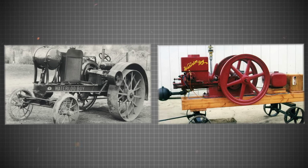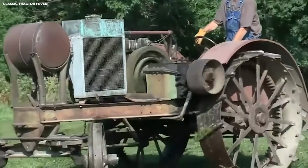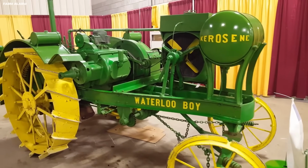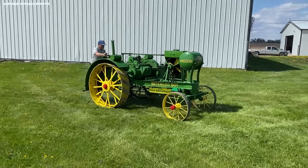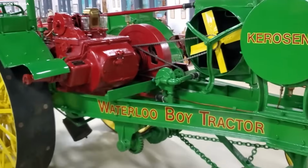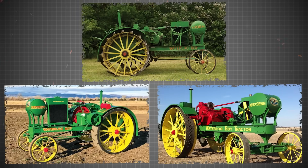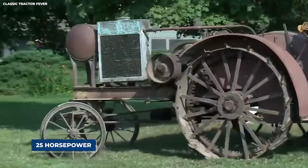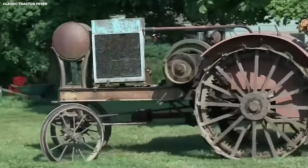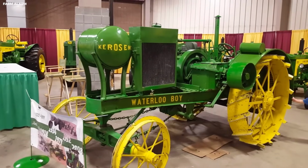The Waterloo Boy's main claim to fame lay in its two-cylinder engine, designed to burn kerosene or tractor fuel, which was cheaper and more readily available than gasoline in rural areas of the time. Still, the machine's innovative engineering didn't stop there. Built to handle tough Midwestern soil, the Waterloo Boy introduced a heavy dose of reliability for countless small farms. At roughly 25 horsepower, it was no speed demon, but it excelled in sheer pulling power, a crucial asset when you're plowing acres of farmland.